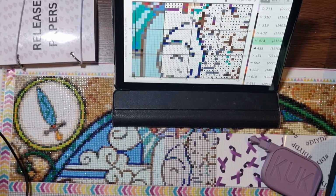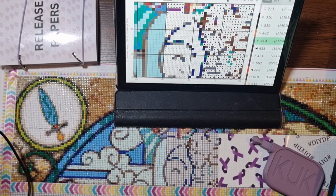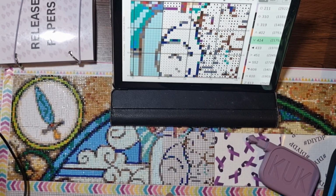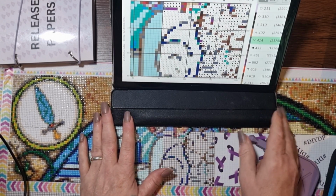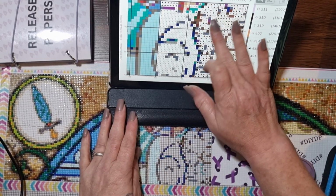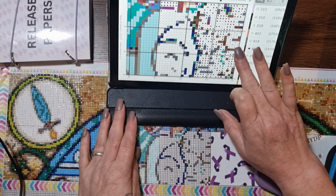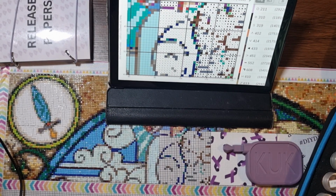Okay, so what was supposed to be a very, very quick break ended up being quite a long one, for the following reasons. I got a parcel delivered today from the lovely Villica. She did say that she was going to be sending me some diamond paintings, either for my mum or for prizes, for giveaway prizes. Oh my God, it was a massive box.